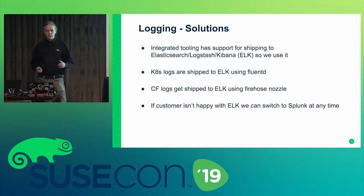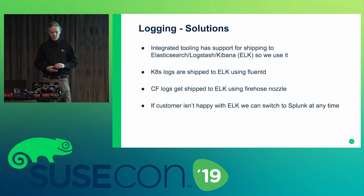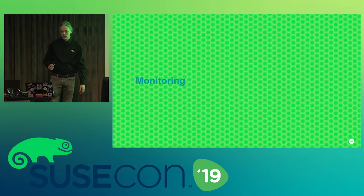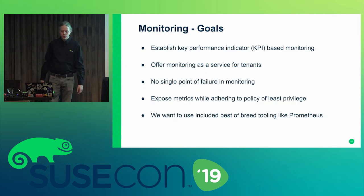The Cloud Foundry logs we were able to ship to ELK by using the Firehose nozzle. And in the end, we'll still be able to switch to Splunk if the customer isn't happy with how things run right now. Monitoring was also important.